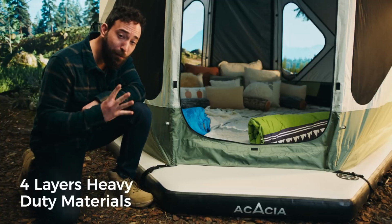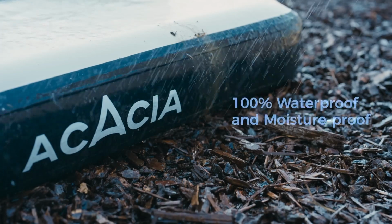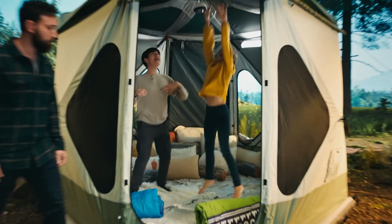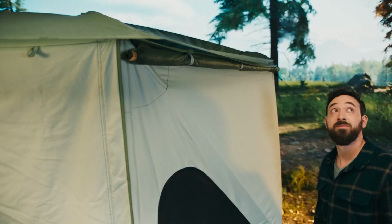The air floor is made of 4 layers of material: a base fabric, space yarn, a first coating, and a second coating, to make it 100% weatherproof and durable for any condition. There's plenty of space inside, and the patented air floor can withstand up to 4,000 pounds of pressure.